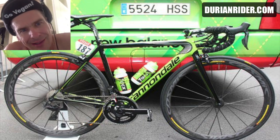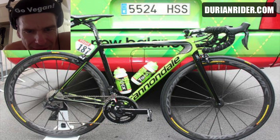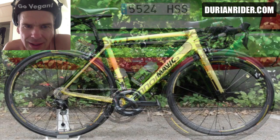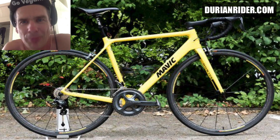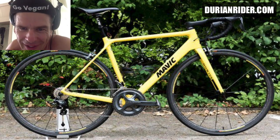Another Shimano bike. This is Cannondale. This looks like Rigoberto Urán's, the Colombian connection, running the Holograms with the SRM. Personally, I'd be running a Hologram with the Stages, super lightweight. And this is the Mavic neutral bike. It is a Canyon bike with Ultegra on a budget. Mechanical Ultegra, ready for the Tour de France.